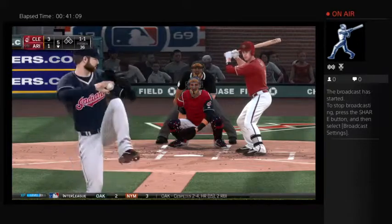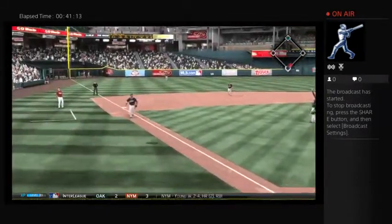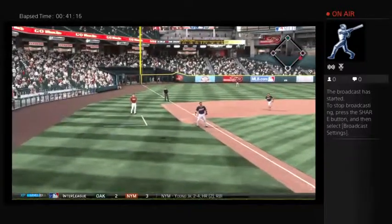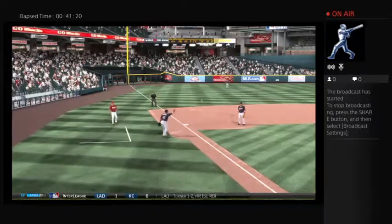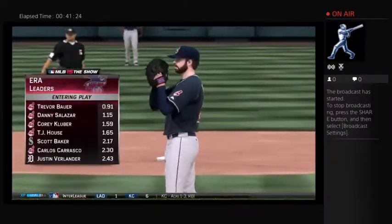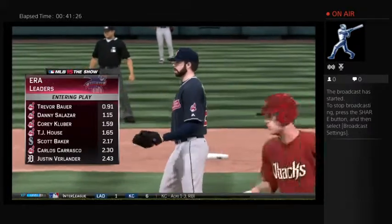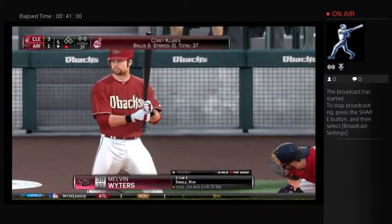One pitch on the way. Here's a swing and a high pop-up. Drifting toward the third base dugout. And Santana will watch it into the glove for the first out. So yet another strong outing for him tonight as we show you the league leaders in ERA. And as you can see there, he currently sits 3rd in the AL in that category.